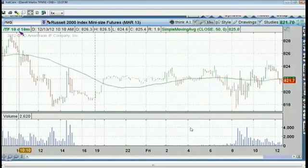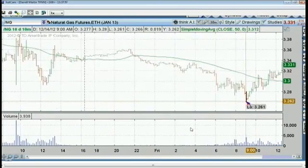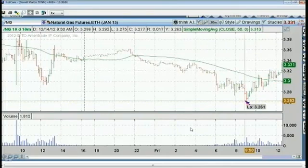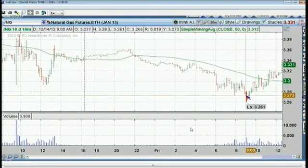And then looking on over at natural gas, hitting a fresh low for the week, 3.261, and we expected it to move down to first 3.294. Obviously, it hit that. Then on down to 3.273. We hit that right here, and then again right here. And then the next target would be 3.241. Obviously, we're not hitting that.